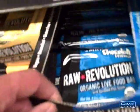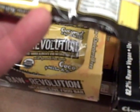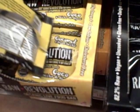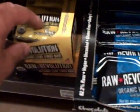We have the Raw Revolution, and in my opinion, the Raw Revolution are the worst raw food bars if you're going to buy a bar. And why do I say that? Well, the number 1 and 2 ingredients on most of these are agave and cashews. Agave is really not good for us, and it's really not raw from my research. And the cashews are not too good for us either, in my opinion.